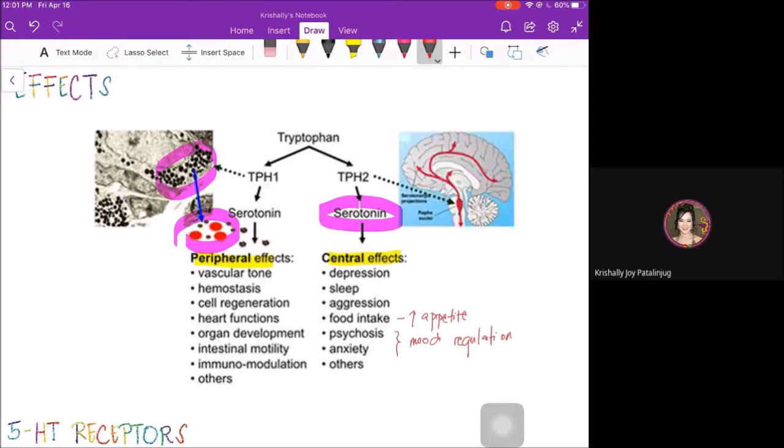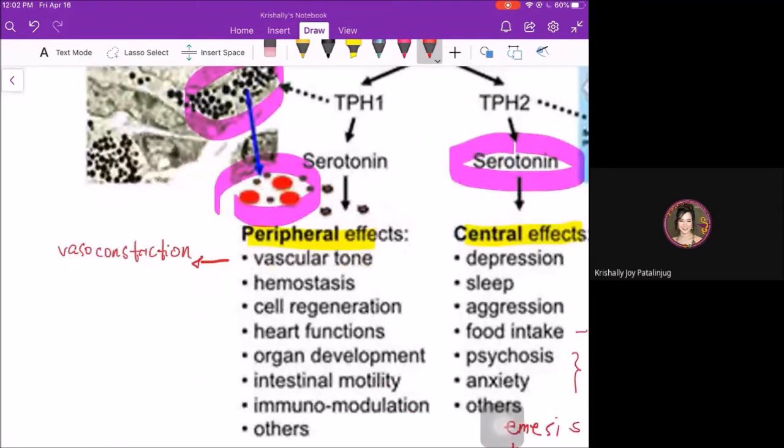Okay? Others, other central effects would include emesis, and also thermoregulation. Okay. Then for the peripheral effects in general, this includes it affects vascular tone, particularly for most blood vessels. It causes vasoconstriction. For the extravascular smooth muscles, let's say for instance in the bronchial smooth muscles, it causes naman bronchospasm or bronchoconstriction.